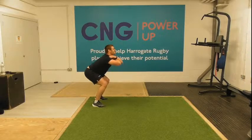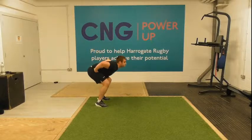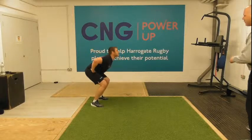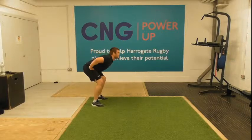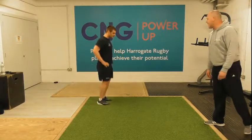Moving in our power variant. 3, 2, 1, into jumps. Oh, the legs are burning. Keep going, that's it, good. Driving up, tight as we can. And rest there.